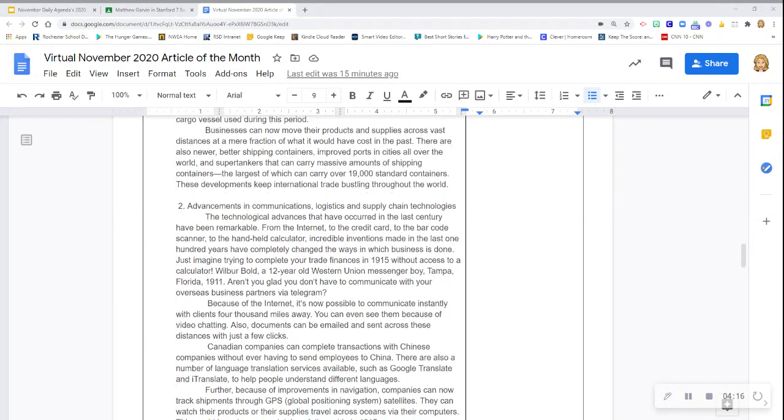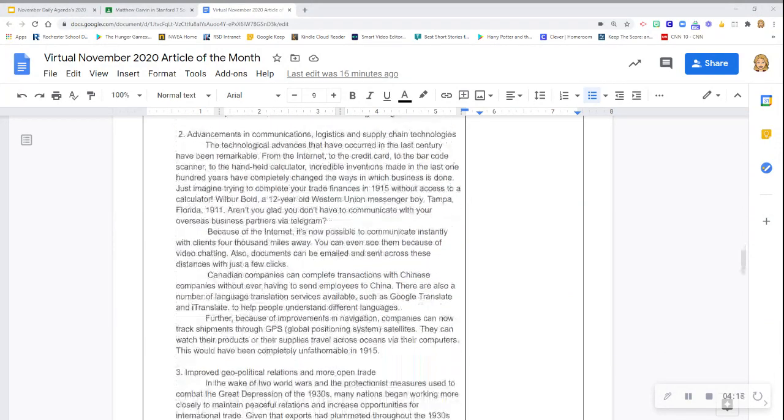Number two, advancements in communications, logistics, and supply chain technologies. The technological advances that have occurred in the last century have been remarkable. From the internet to the credit card to the barcode scanner to the handheld calculator, incredible inventions made in the last 100 years have completely changed the ways in which business is done.